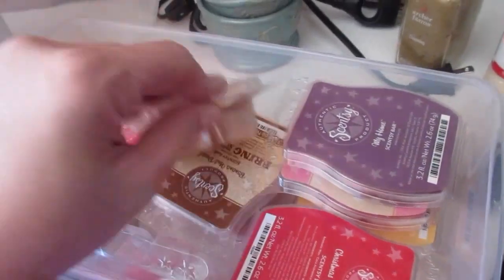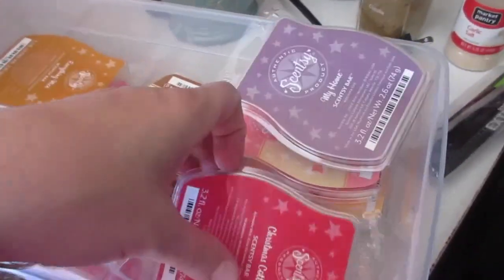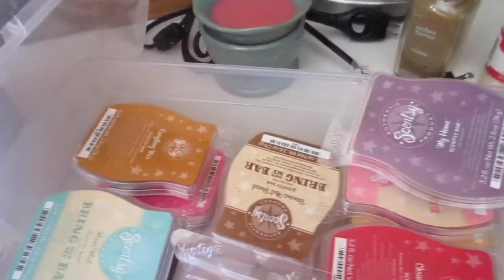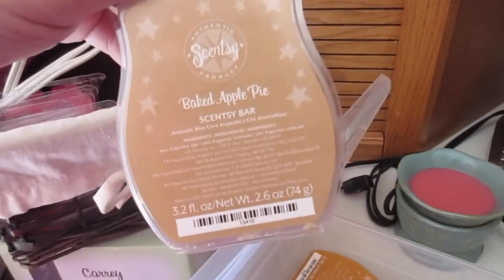I think I mentioned it in older videos, I was a Scentsy consultant a long time ago. I am no longer one, just because I spend my time doing other things like YouTube, but I still really love Scentsy.